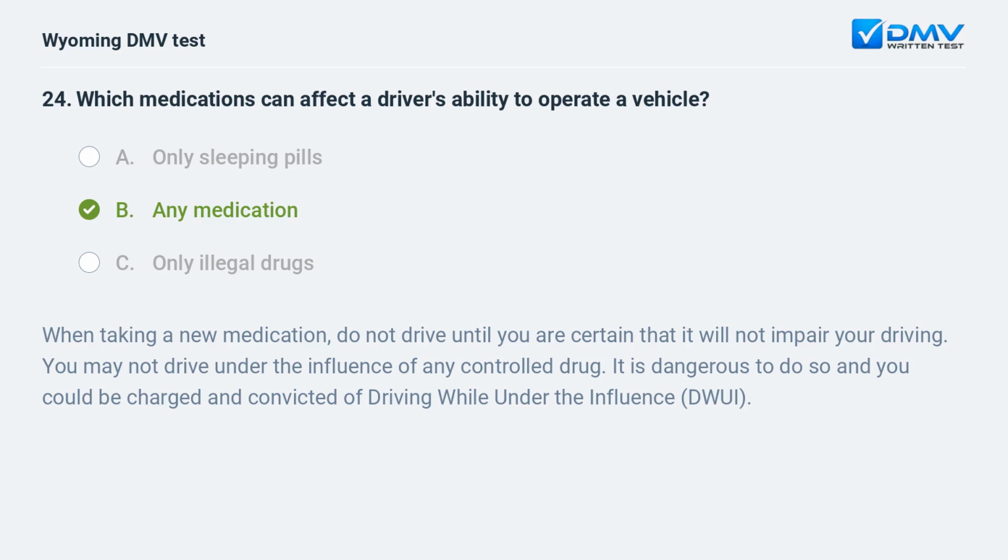When taking a new medication, do not drive until you are certain that it will not impair your driving. You may not drive under the influence of any controlled drug. It is dangerous to do so and you could be charged and convicted of driving while under the influence, DWI.